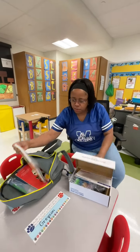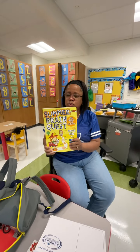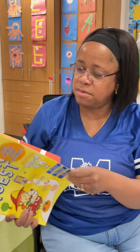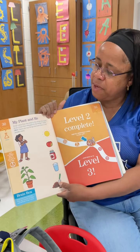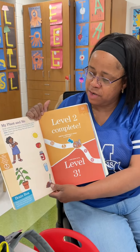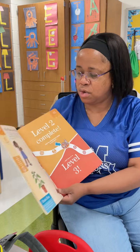There's a wonderful workbook, Summer Brain Quest, because we want to keep that information that they have learned fresh in their minds, for they are ready for kindergarten. We talked about plants, and look at that. The first page I turned to says The Plant in Me. Very good, and they should be able to tell you what things a plant needs in order to grow.